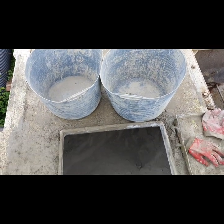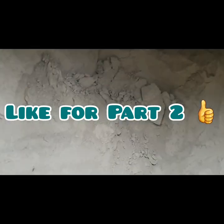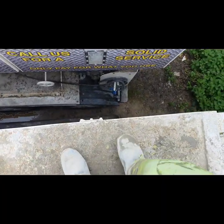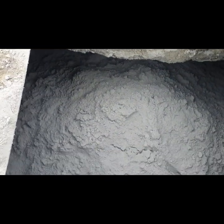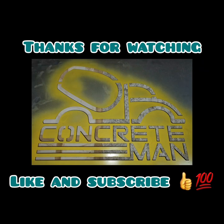This is the progress so far. A pretty decent amount. So, yeah. This is how far I filled it up to. This is where I'm putting cement. But yeah, I'm knackered already. 3, 2, 1.